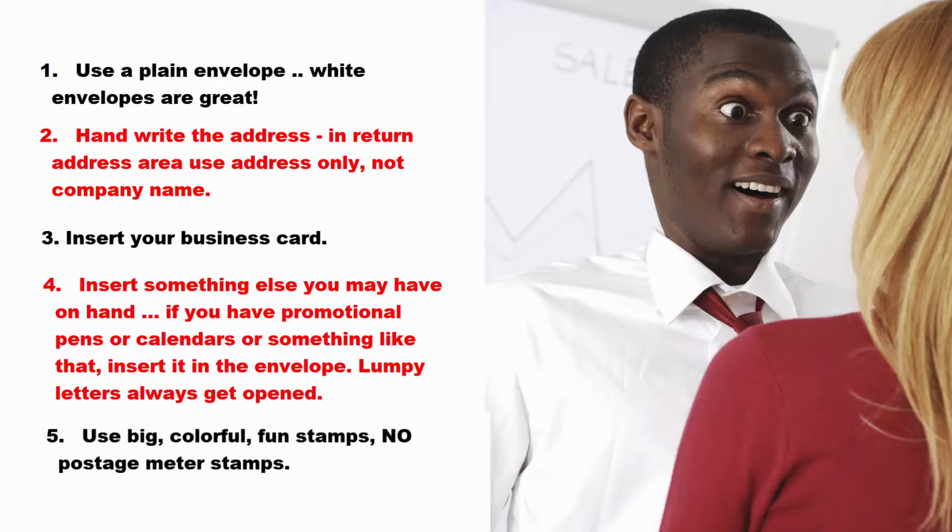And use big, colorful, fun stamps. No postage meter stamps, no boring stamps. You know, there's a new Fred Rogers, Mr. Rogers in the neighborhood stamp. Get a bunch of really, really nice stamps. Weigh the envelope so you know exactly how much first class postage will be required, and dress it up and just make it fun. Make it fun and go for it.